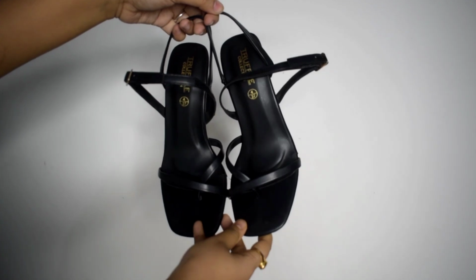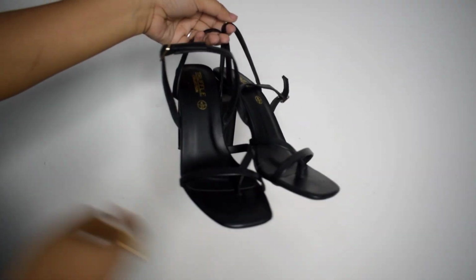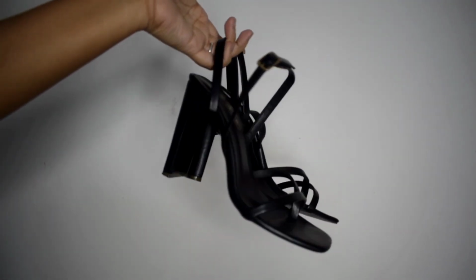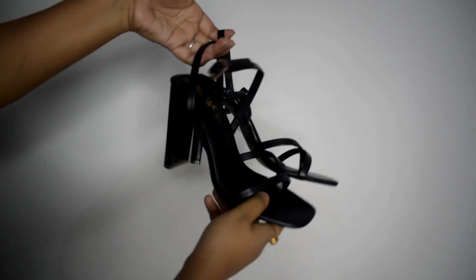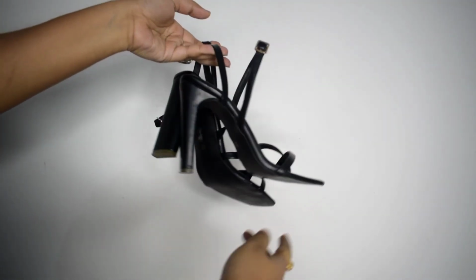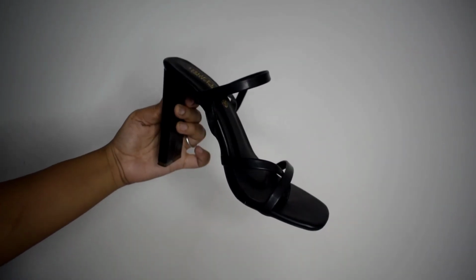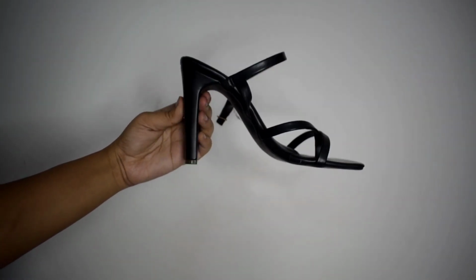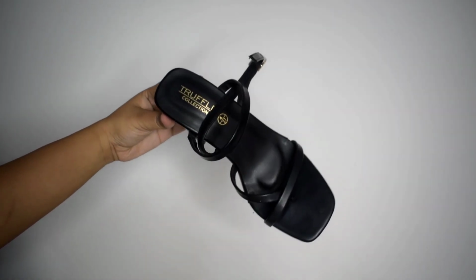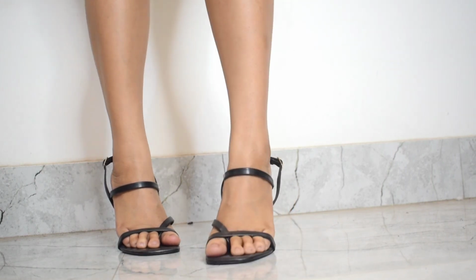Next up are these pair of heels from a Truffle collection again. These are square-toed and the heels are rectangular as well. I've been loving heels like these recently. It has kind of a strap that goes in between the toes, making the strap look a bit like a thong strap, which I really don't agree with in heels, but it does not look bad. It does not take away from how classy the heels look, but I do have some problems with it.